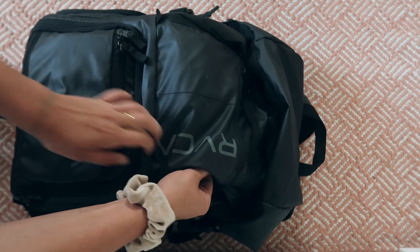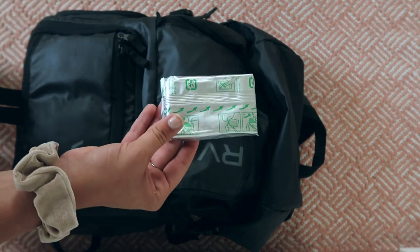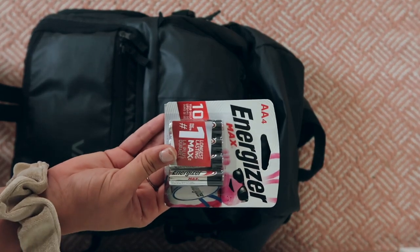Moving on to the left side, there's a pocket that I just showed you, and then also two small pockets on this side. On the left side, I have Polaroid film because I do Polaroids as well, which I'll get to later. Extra AA batteries with me at all times because Polaroids can run out of batteries. I did not know that until just recently. So you never know what you're gonna need batteries for. I just carry them along just in case.